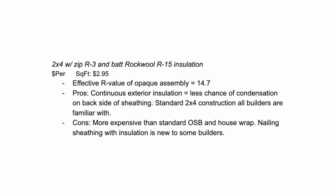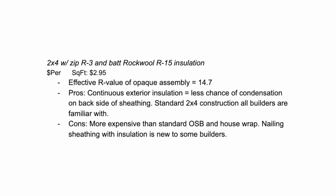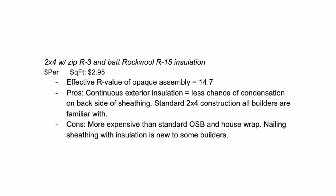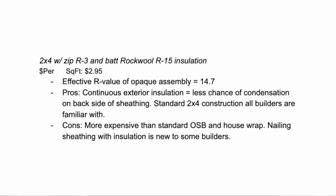Our effective R value now is R14.7. I really like that. That means we've got over a 50% bump just in insulation performance from where we started at that first assembly or two. That's really, really good. And this is only a 12% jump compared to just standard Zip and standard insulation. So for only 12% more for that wall square foot, we can go up to this.